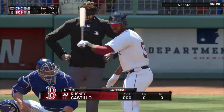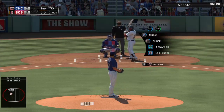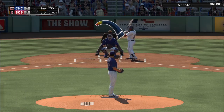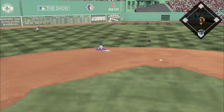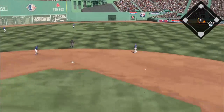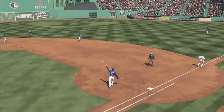Rusney Castillo digs into the box in the bottom of inning number 3. Left fielder, Rusney Castillo. Hot shot on the ground is short. Russell has it. 1 away.